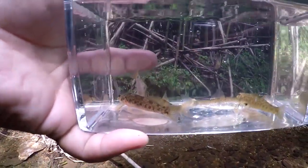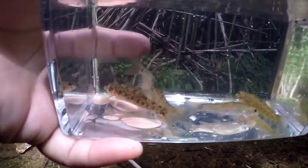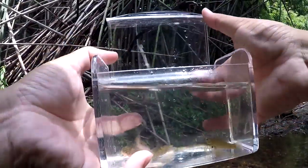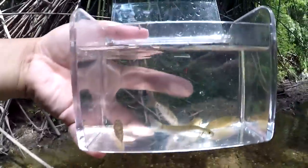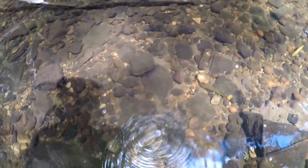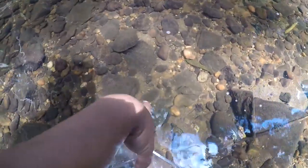I think it is about time to call it a day. I'm gonna release these little fellas now. All natives inside this little photo tank. Two tessellated darter, three little white sucker, beautiful samples. All right, there you have it. I know you guys weren't able to see the releases, but there's one tessellated darter right over here, and the little white sucker is swimming off right here at the back, two of them. Yeah, it is about time to call it.